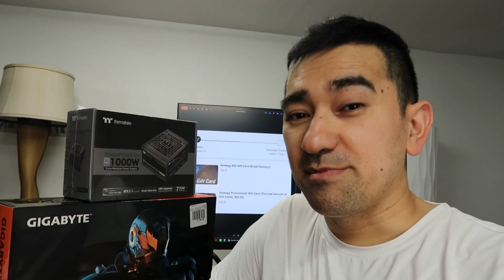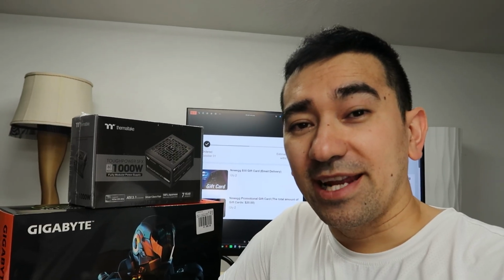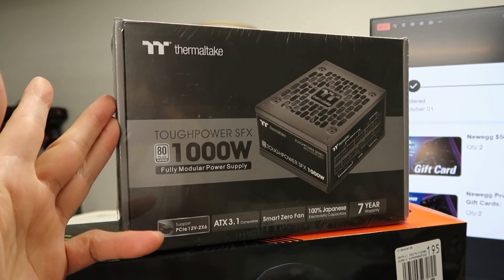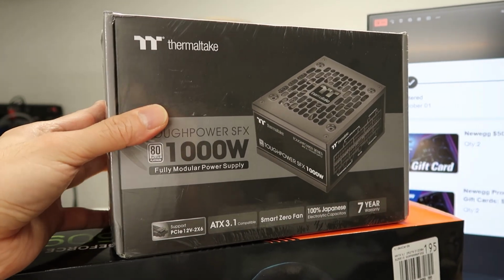So the power supply should come in around 5 days or so. And I've already started the return process for the Thermaltake. Thankfully, Amazon has a pretty good return policy, so I haven't opened it, and I'll just be returning it. And I'll take you with me returning it.